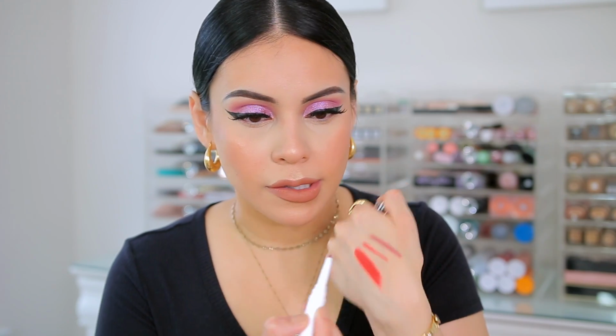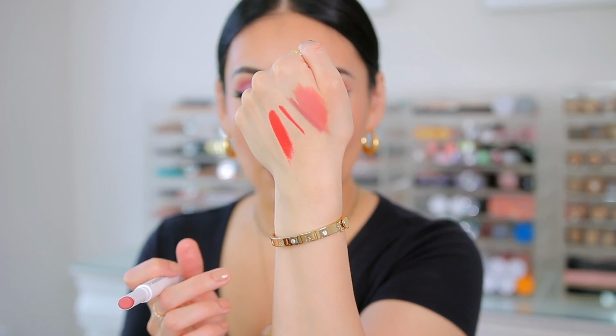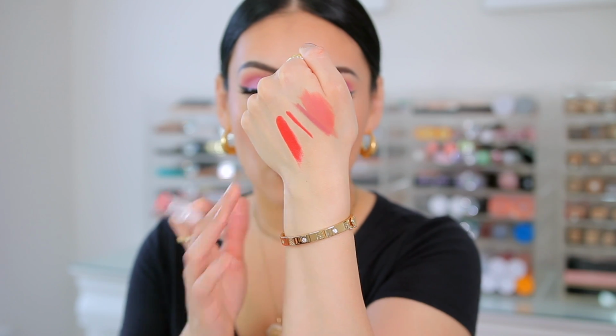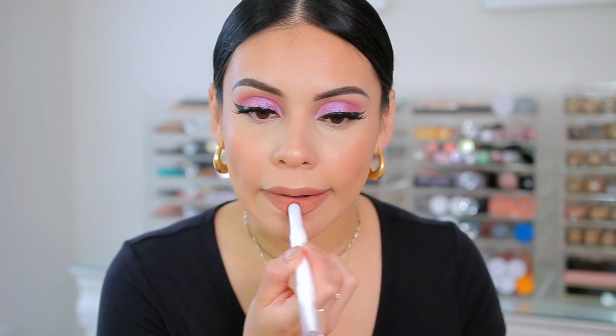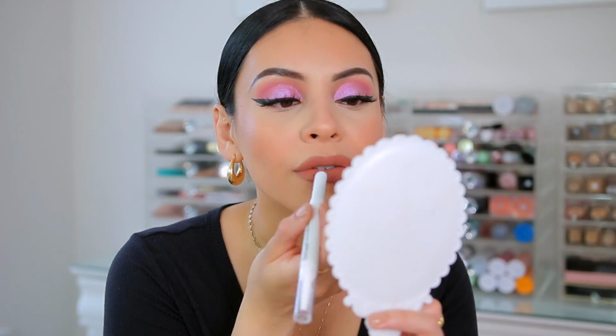Oh, that's gorgeous because it's kind of like a mauvey, rose pink. And then this is the lipstick. See, those are different. Okay, so the red, that was a horrible swatch. The red is really the one that is the same, but the other two are a little bit different. Let's add some of this one. Definitely is matte, but it feels nice.